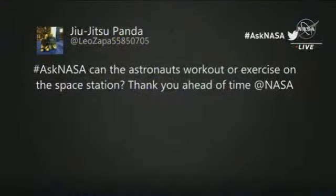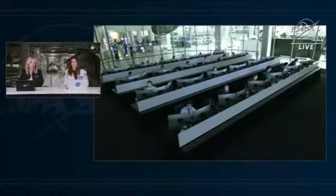Let's take a look at another one coming to us from Jiu-Jitsu Panda. I love that. Can the astronauts work out or exercise on the space station? Thank you ahead of time. Absolutely. In fact, they have to, right? Yes. It's required in order to maintain their health, maintain their bone density, which ultimately keeps them working efficiently while they are on station. But it's also part of the study of how microgravity impacts the human body in terms of, hey, if you do this exercise, what is the result? Are you still maintaining the level of health necessary?